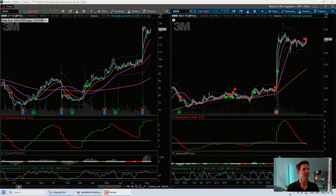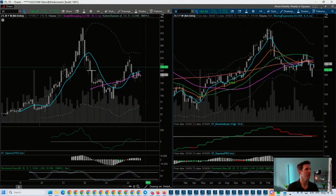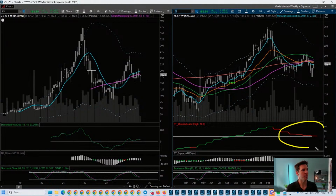And let's look at ZS. Looking at an inverse trampoline move on the weekly. No, nope, not an inverse trampoline move. It's actually a regular trampoline move, because notice the Moxie indicator on the weekly chart is still above 0 and price is below the 50. So for now, that's a potential regular trampoline move.